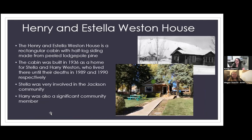Stella was very involved in the Jackson community. She was a member of the Gray Ladies who volunteered at St. John's Hospital during World War II and worked as a nurse's aide at the hospital. She helped start the local Girl Scouts troop. She served on the Teton County School Board and was an original member of the Teton County Library Board.